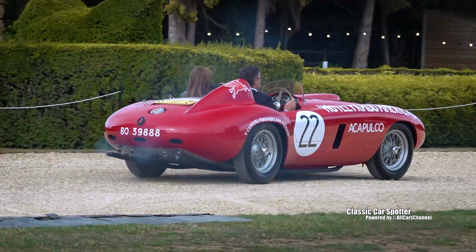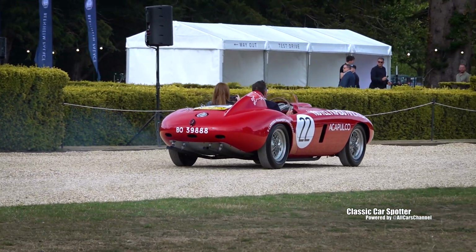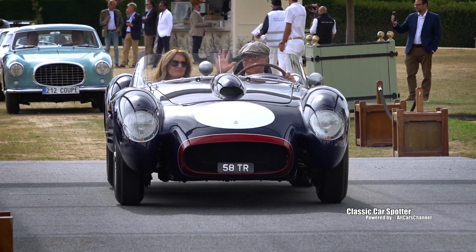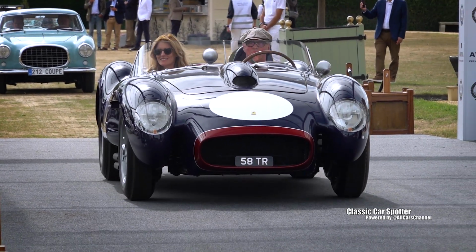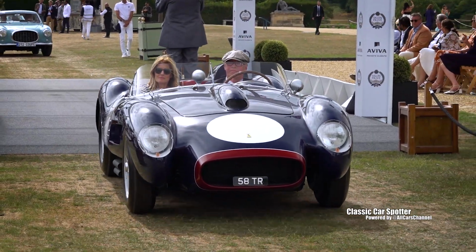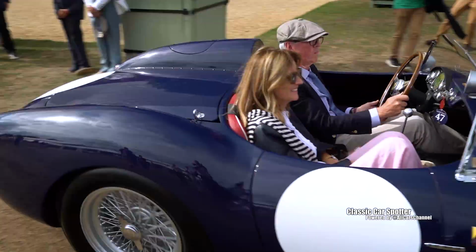Scarpio, nice to see you. Very well driven. Redhead, Testa Rossa, if you translate from Italian. Colourful stories, the pontoon fender, Testa Rossa. Class K, Ferrari.